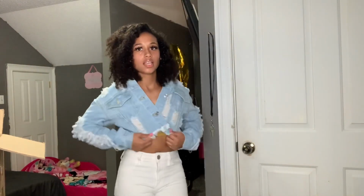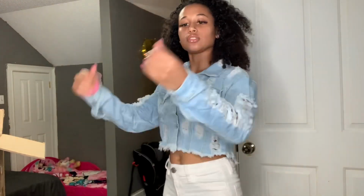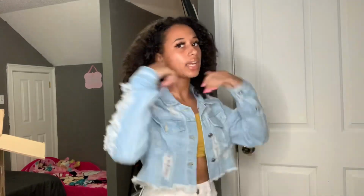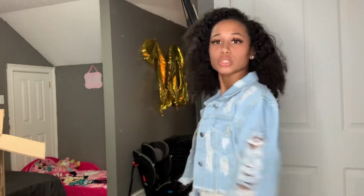But yes, this is so cute. Okay, this is a freaking 10. I like the material, I like the style, I like everything about this. Fits good, it's not too long, it's not too short. So yeah, I got me a small in this. And I'd be more on the extra small side or the small in some things. But I'm just ready to get to a medium.